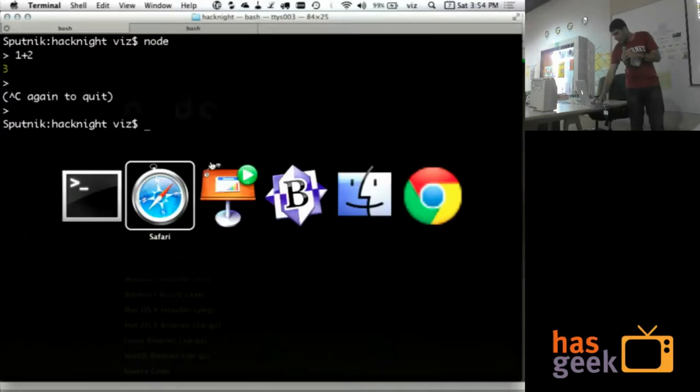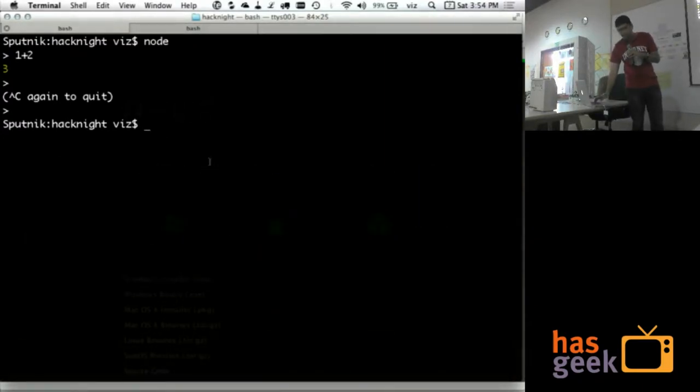Alright. So Node accepts an argument, which can be the file that you want it to run, which is basically how you would normally use it. So what I'm going to do is write a small program just to demonstrate the asynchronous nature of Node, and then run it using the command line.